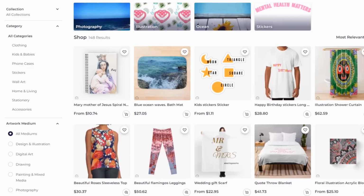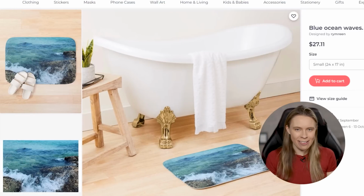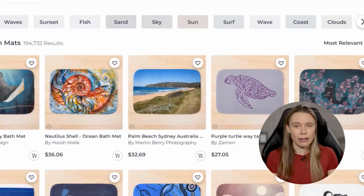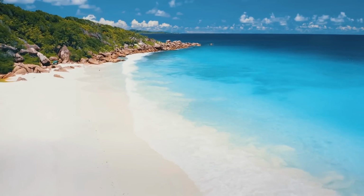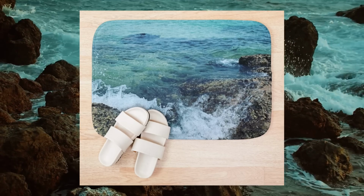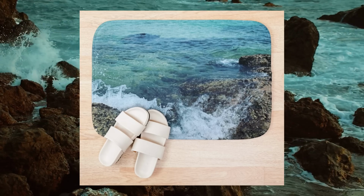And one of them was this, a photo of a rocky beach that customers really like to buy as a bath mat. So out of curiosity at the time, I went to Redbubble and did a search for other bath mats featuring beach photos, and I quickly noticed a pattern. Everyone else had uploaded photos of standard cliche white sandy beaches, and nobody else except the store had uploaded any photos of rocky beaches, which was a great opportunity.